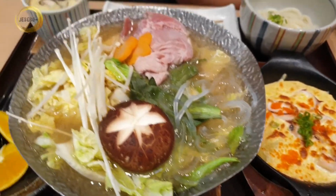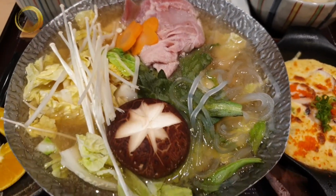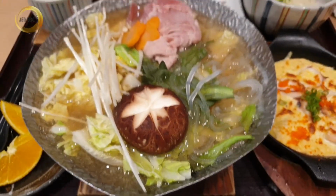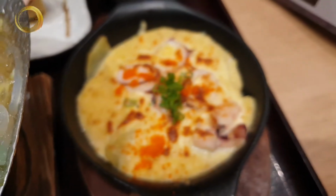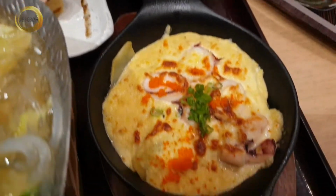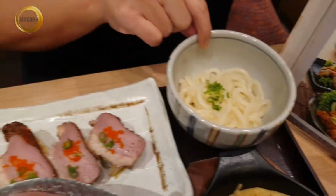The main menu item has arrived. There's a Kurobuta pork nabe that has, oh my god, look at the pork. They have glass noodle, mushroom, the whole shiitake mushroom with vegetables. And this is the squid with cheese, potato, tartare or something like that. That looks good. Oh, they have a half udon. So cute!